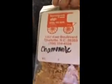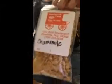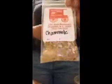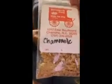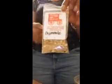I'm using chamomile as well, which is very popular for postpartum, and it supports your immune system because it has antibiotic, antibacterial properties, and it also will help to soothe those incisions that people possibly have, or even if you don't, it will help to soothe the perineum as it heals.